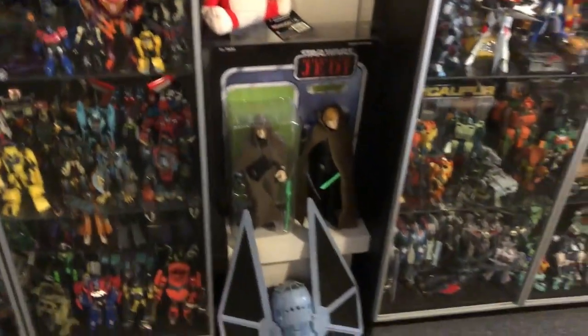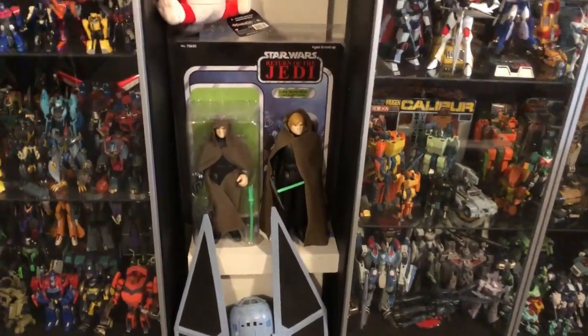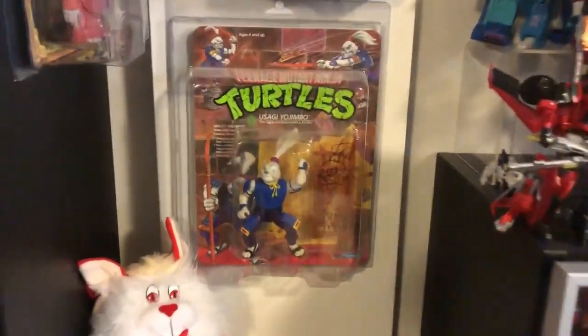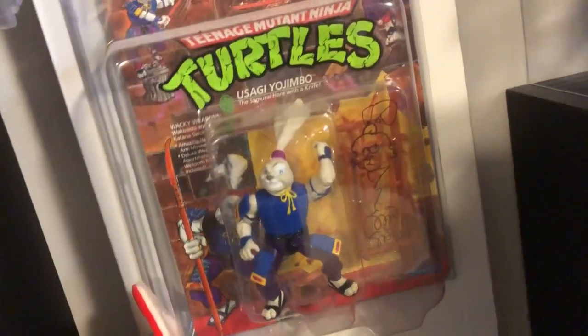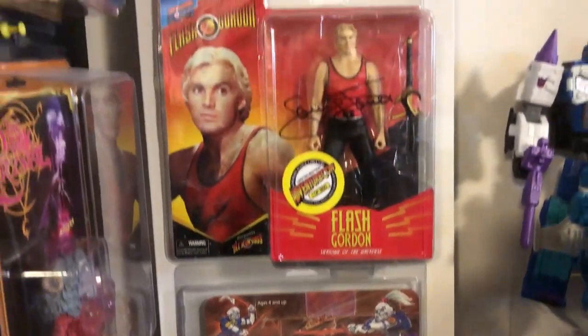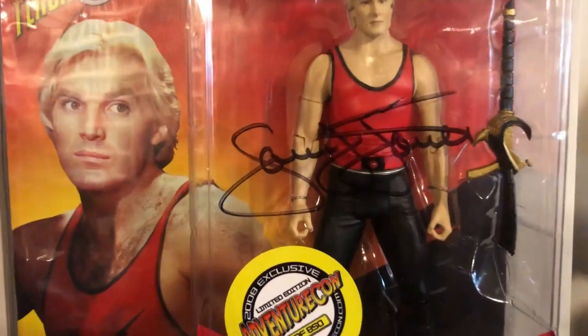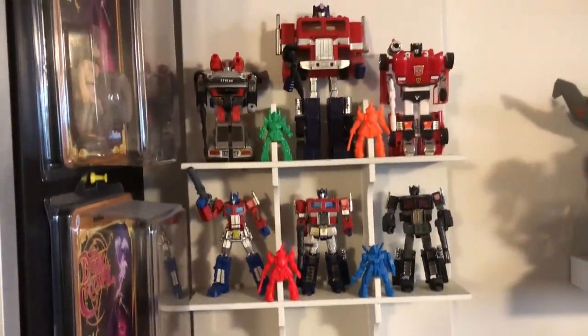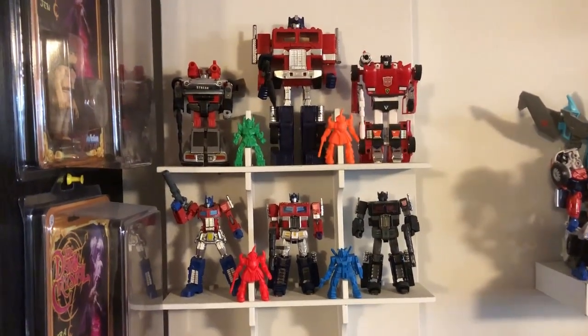There's a big, giant Luke Jedi Knight from Gentle Giant. We'll get to Luke Jedi Knight in a little bit. There's Snarf. This is cool. It's autographed with a little drawing from Stan Sakai, Usagi Yojimbo. I liked Usagi Yojimbo. Look, more Flash Gordon. Autographed by Sam J. Jones, the one and only. This is really nothing spectacular, just some stuff to put on there.